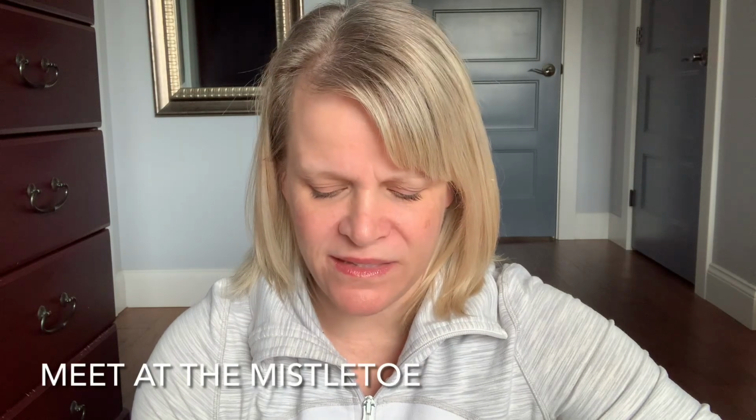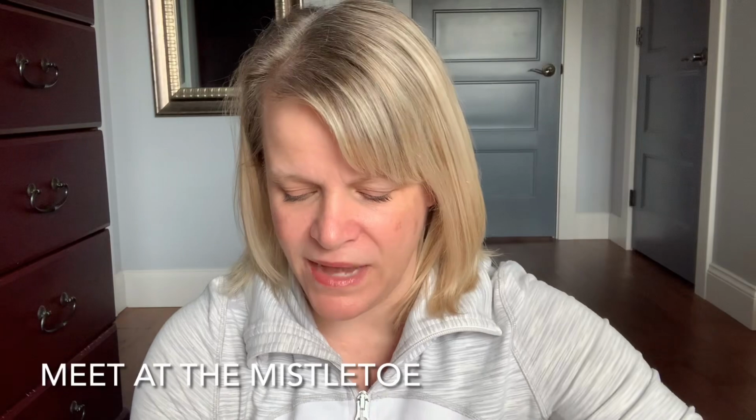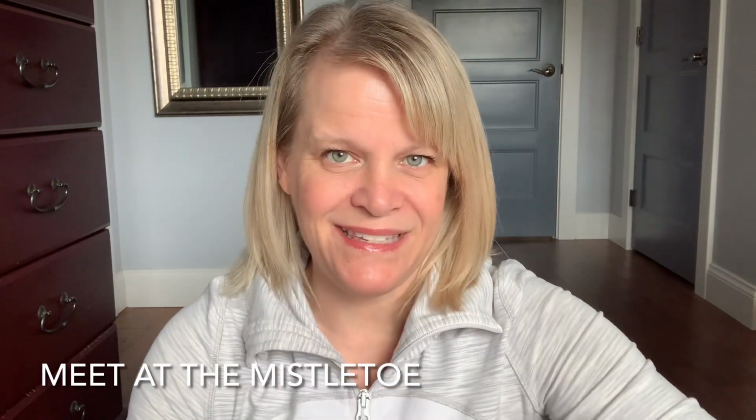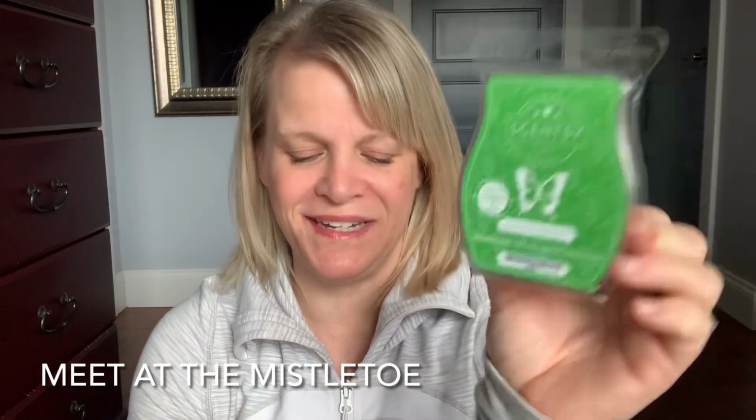Alright, let's talk about our first place scent for the week. It is Meet at the Mistletoe. This is the upcoming scent of the month for December with Scentsy. This scent had 31% of the vote. It's this bright green colored wax. And on cold sniff, I would say it's medium to medium plus in intensity. And I would say Scentsy has put this in the fresh category.